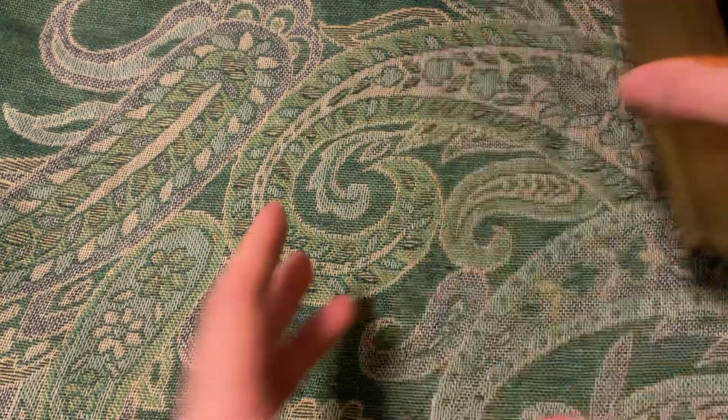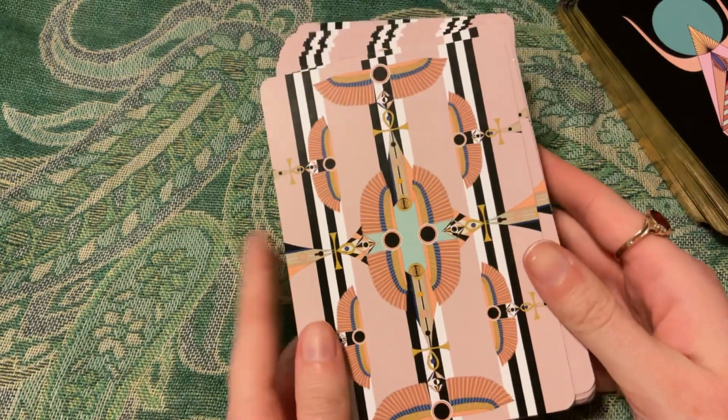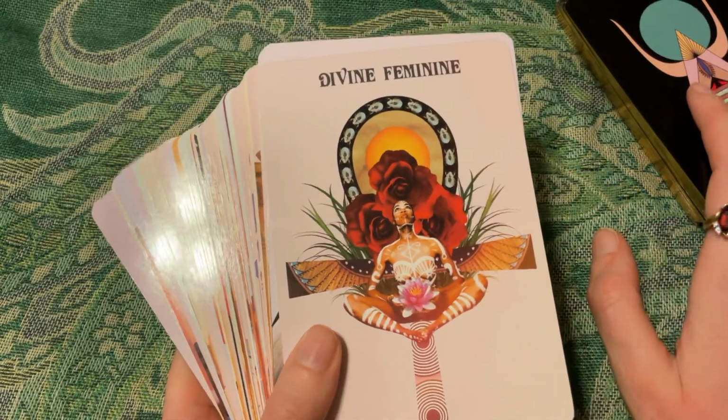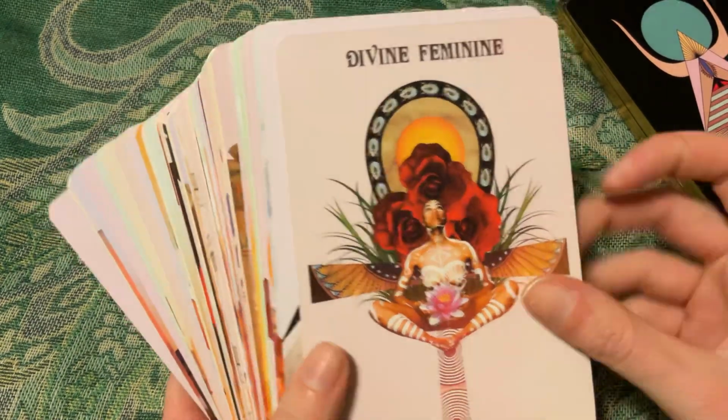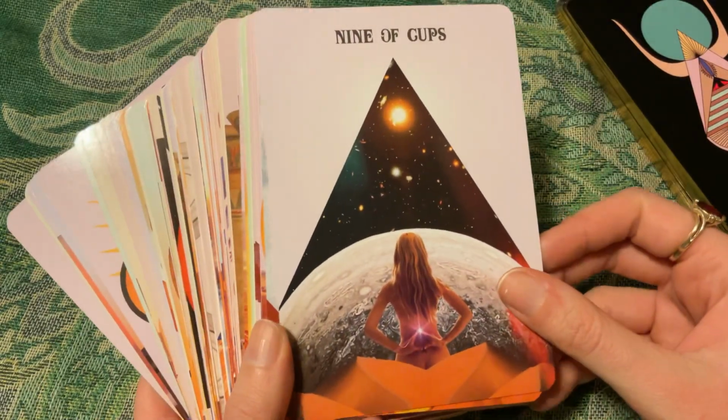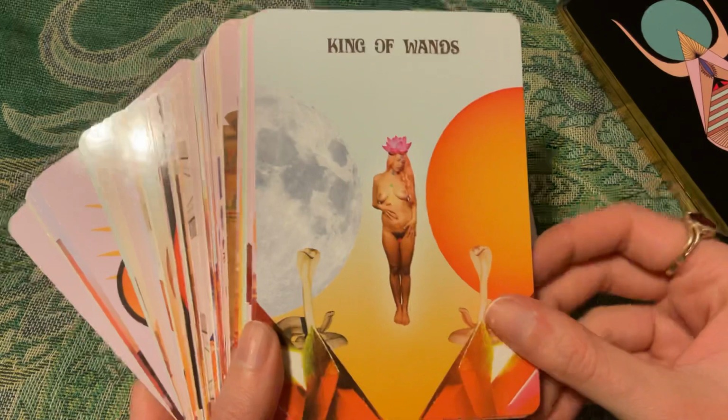And I use this one, also gilded, in collaboration with the Wolfe Tarot, and I'll show you that box in a second. I find that Serpentfire is a bit more Rider-Waite-Smithy. She-Wolf is more Thoth inspired. They just complement each other very, very well.